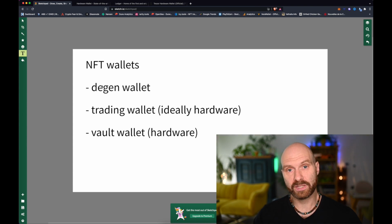So basically, worst case scenario, if you interact with a malicious contract, it's only your diligence wallet that's at risk. And worst case scenario, I don't know, you may lose a couple hundred dollars. Of course, it sucks, but it's not exactly the end of the world. You're not going to lose your entire NFT collection.